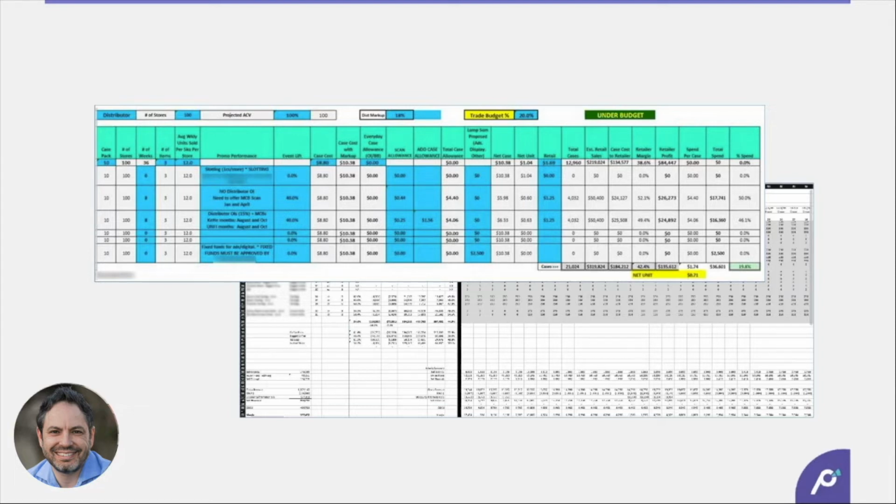And I'm sure that Maya Angelou was not thinking of CPG promotional management when she said, if you don't know where you come from, you don't know where you're going. But that's the truth. And really the second focal point that brands need to think about is actually just as important as managing the data.